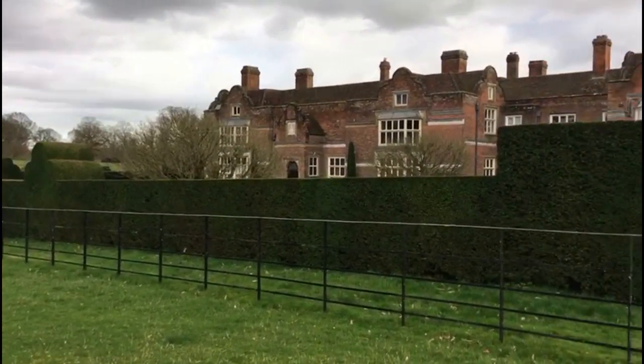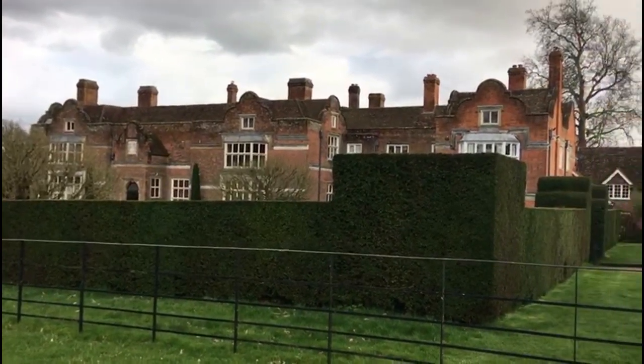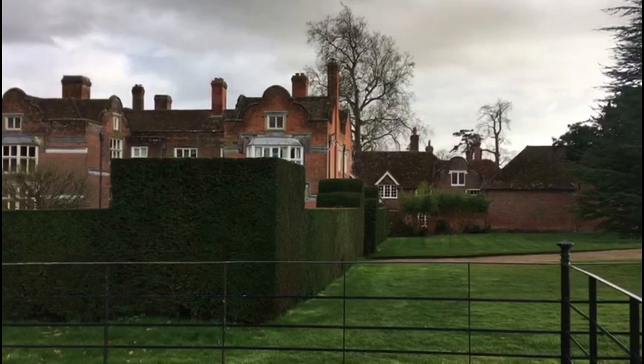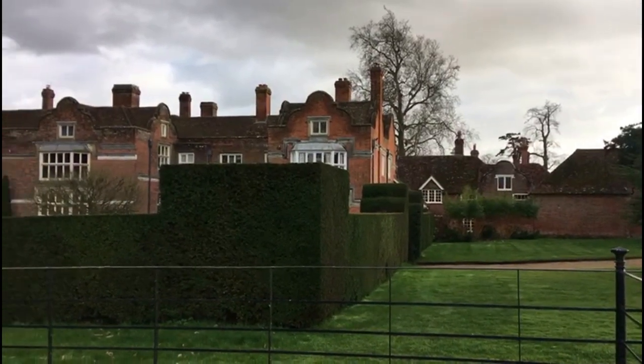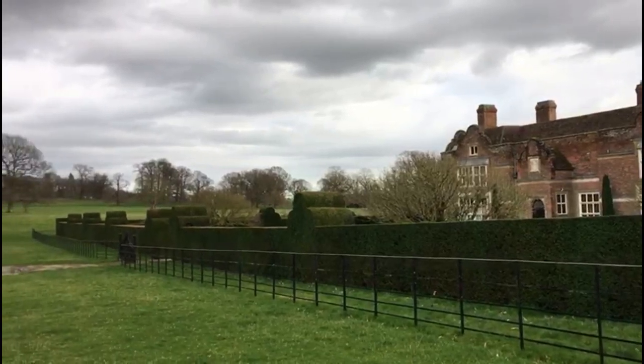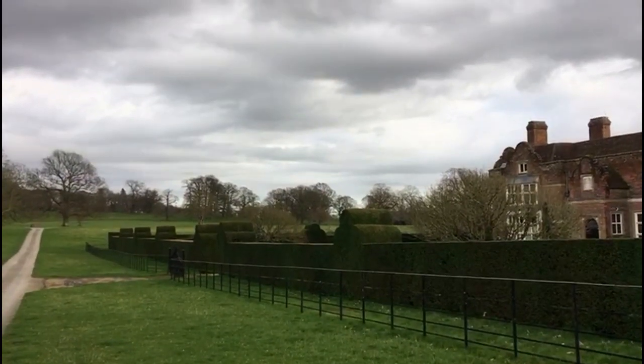We're at Godinton House in Kent, and this is the first view that you get as you enter the park. The mellow gabled house, its gables reflected, you can see, in the way the yew hedge around the garden is scalloped into the same gable shapes.